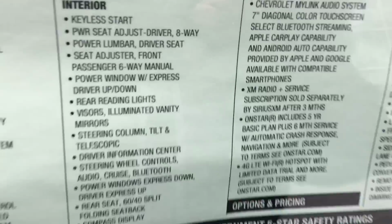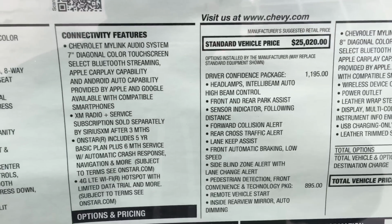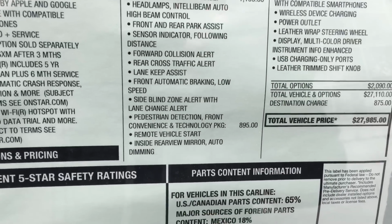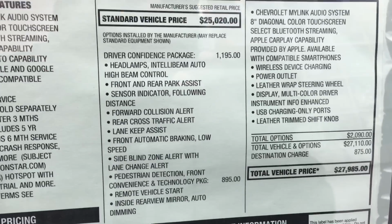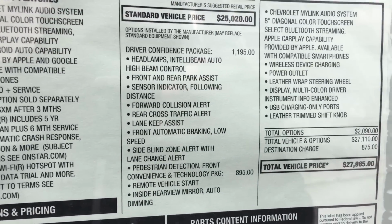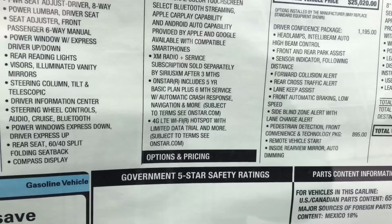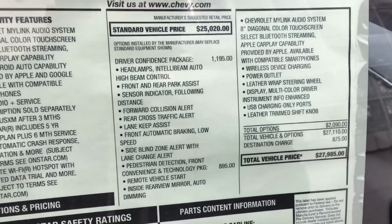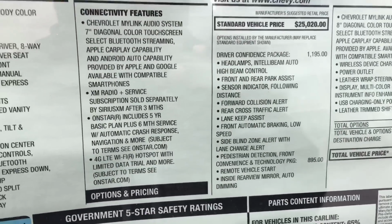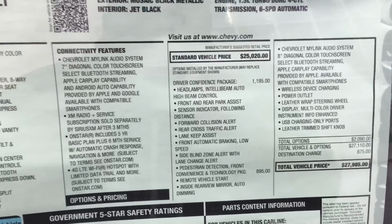So basically, what are you looking at? This is the LT model. That's a 2016 LT. The standard price on one of these is $25,000. Once you put these options in, it's $27,985. Now, to get around offering standard navigation, what they have is Apple CarPlay, just like I saw in that Volt. Apple CarPlay pretty much allows you to use Apple Maps, Apple Music, Apple iTunes, etc. In my opinion, it's a pretty awesome system.